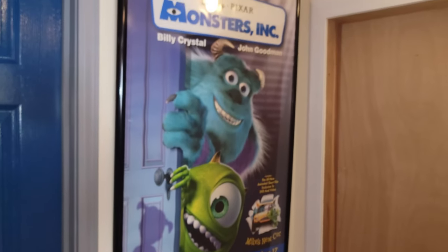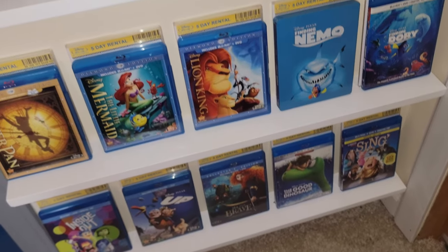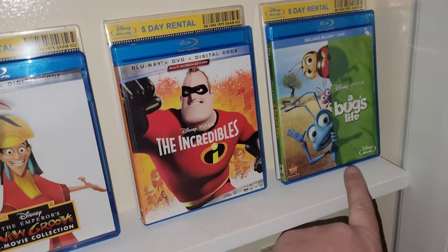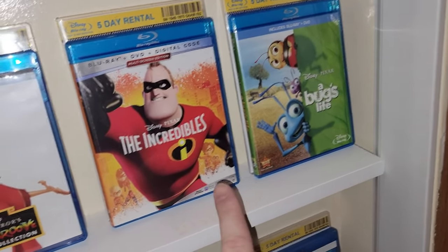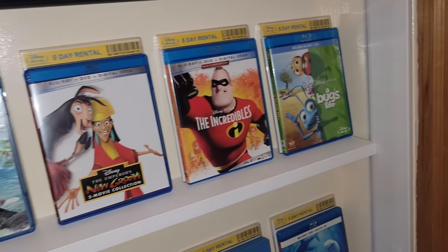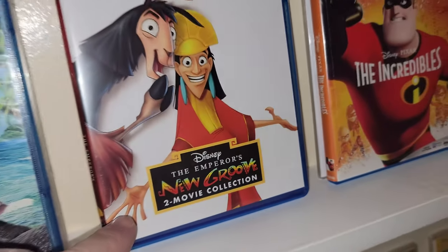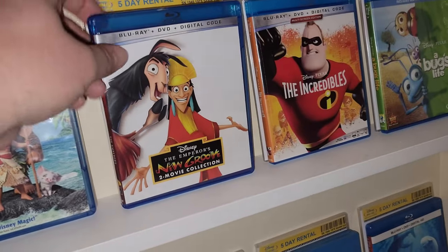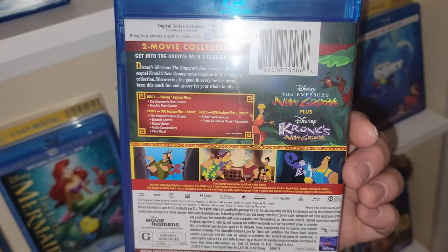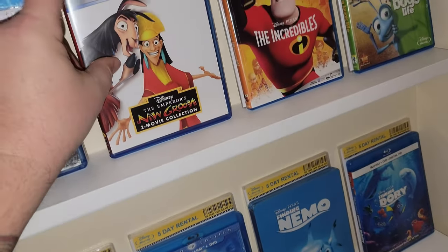Right under the Disney Monsters, Inc. poster and the Disney Monsters, Inc. door. So let's just start by looking at what we have on this shelf here since we're talking about it already. Now, last week, in the running was A Bug's Life and The Incredibles, but they had a pretty low vote score, so we're going to pass up on those. One of my favorites, though, is The Emperor's New Groove. I absolutely love this movie, and this one right here actually has The Emperor's New Groove and Kronk's New Groove. It's a two-pack, so that is pretty dang cool.